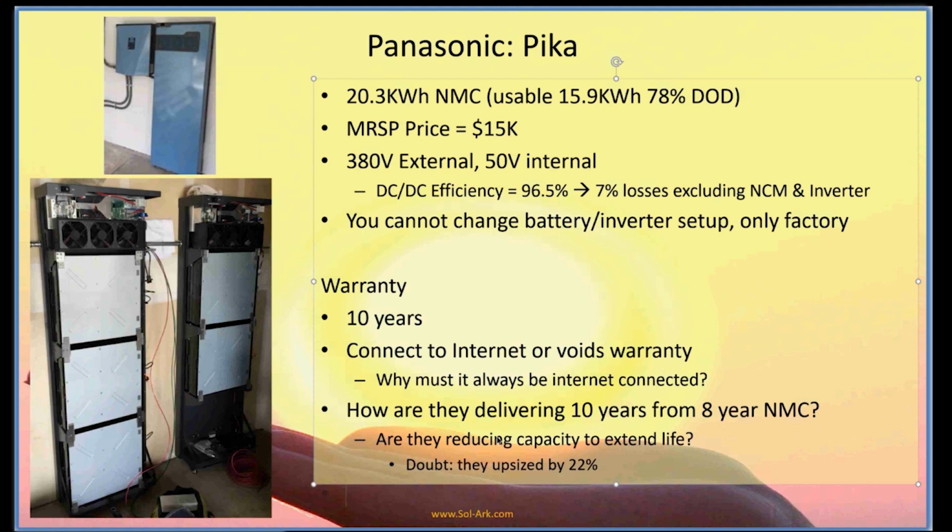Are they doing something like Apple, that reduces the capacity of the battery to extend the life? I really doubt that. It's probably because they upsize the battery. The usable capacity of this battery is only 15.9, so they only allow you to use up to 78% of the battery. So they upsize the battery by 22%. So that's how they're extending the life, most likely. Or that's definitely extending the life. I can't comment on whether they change the capacity of the battery over time.